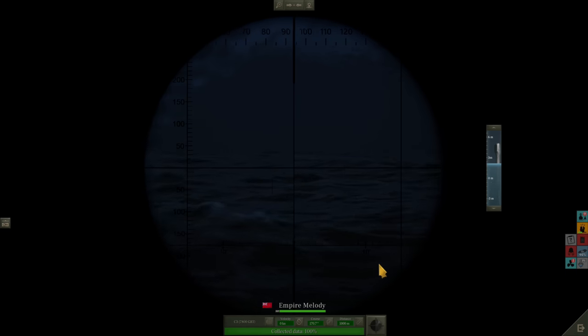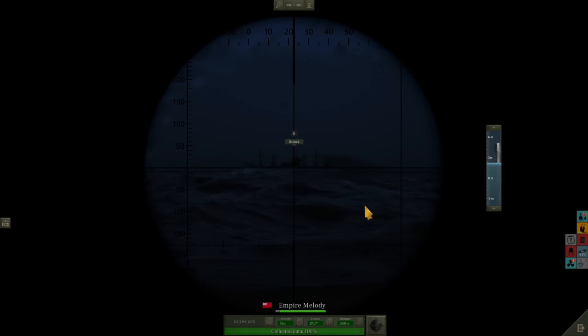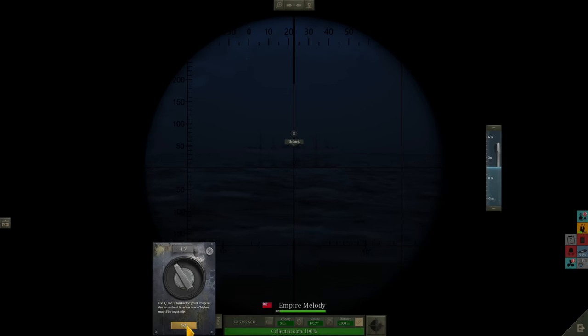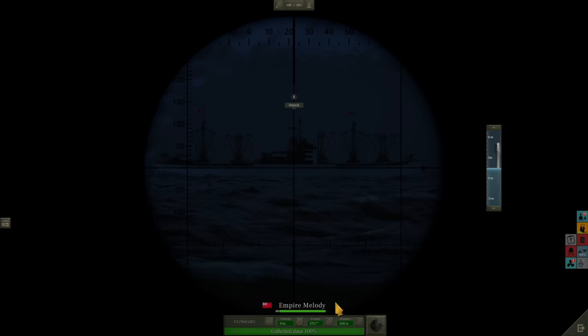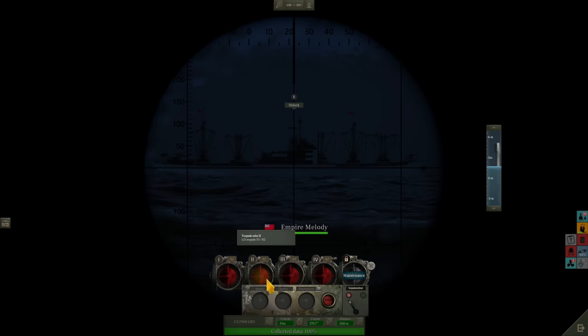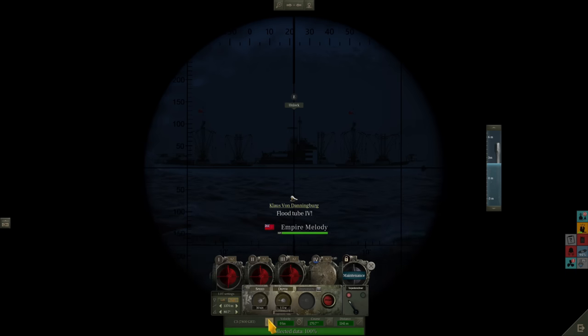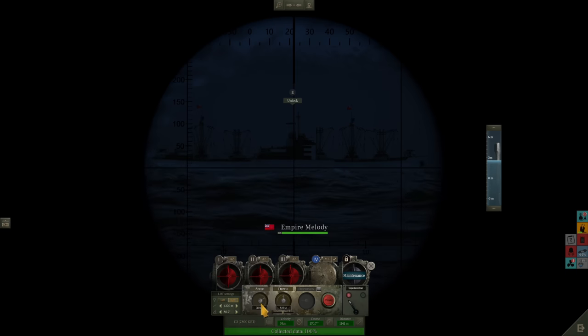So many juicy targets. Okay, I've swung the U-boat round, so now she's directly in front of us. I'll just do another distance reading. Right there, 100 meters. Right, what have we got? T1, T1, right. T3. Let's get T3. 7.3 meters, magnetic, 7.5, let's go 8, tube 4, fire. Los!